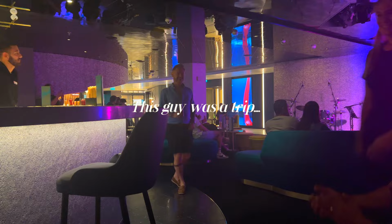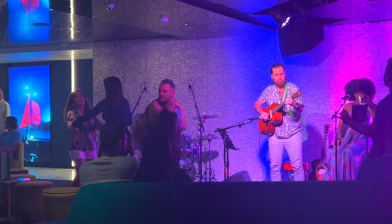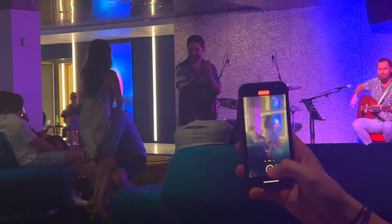Egged on by the drunk man, Megan and Omid decided to take to the dance floor. It was right about now that we started fearing for Megan's safety. Brian, do you want to send me anything? I'm gonna keep trying to back up. Oh my god, I'm crying. This is hilarious.